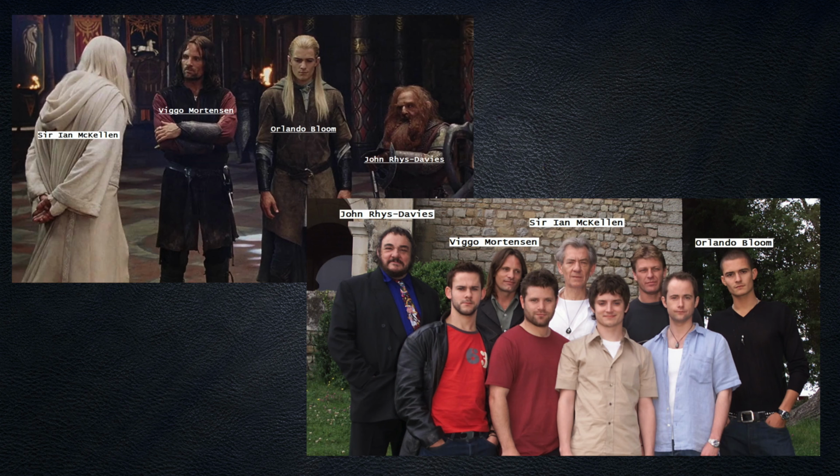Orlando Bloom, or Legolas, does not have blue eyes. And while they were recording this, because that other picture was taken while they were recording this, he had a shaved head. So, you know, no long blonde hair. Sir Ian McKellen, no beard, no long hair, can't do magic. Neither could Gandalf, but that's a story for another time. And according to the trivia for the movies, John Rhys-Davies, you know, Gimli, he is the tallest actor in the Fellowship, taller than Sir Ian McKellen, Legolas, all of them.